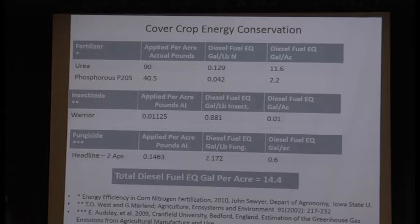So what I'm showing you is this production model right here required 14.5 gallons of diesel fuel energy equivalent. That's a lot of energy. And so we're large users of energy, and when we take a look at leading into soil health, I think we can reduce this footprint, which is a significant amount of cost.